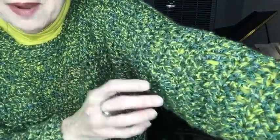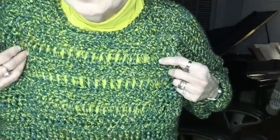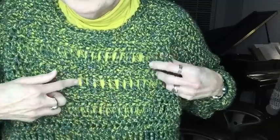Now there are some triple crochet rows in this fabric, and I know if I've shown you that, if you can see it, I'll pull it apart a little bit so you can see. See those 2 rows there are trebles. These are trebles. So the whole sweater has trebles and half double crochet. That's really how it's made. See, there's a row of trebles going down there.